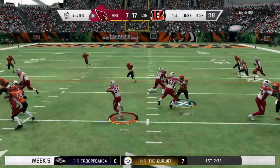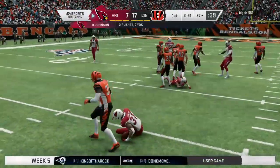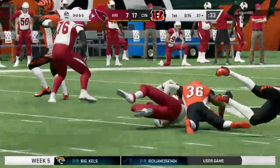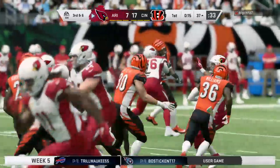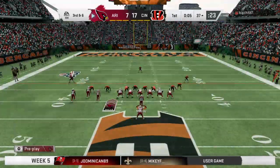Out of the pistol, here's Johnson. Oh, what a move. And able to break one tackle, but then quickly brought down. Only gets 3 yards there on the heels of the 1-yard pickup. Sets up 3rd and 6. And this should be the final play before the quarter ends.